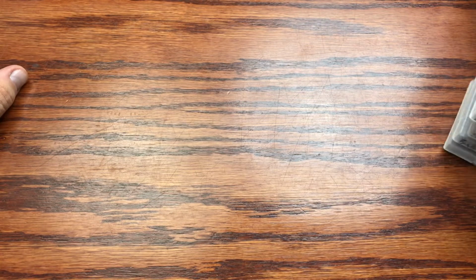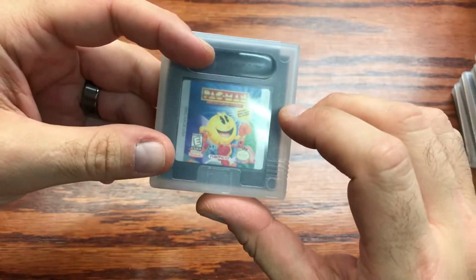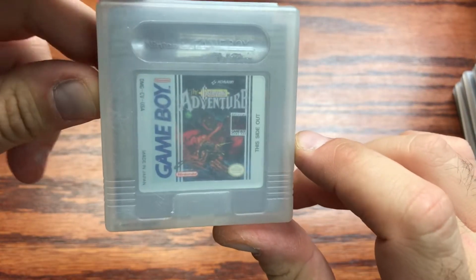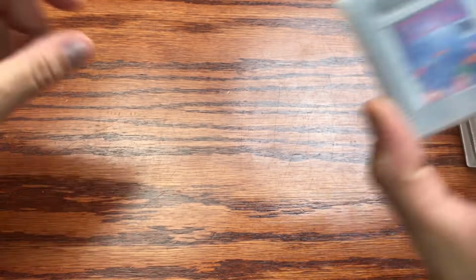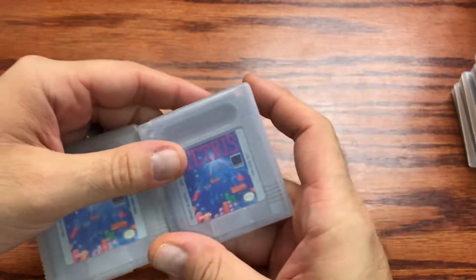Now let's hop into some classic Game Boy games that we got. We got the original Frogger, Pac-Man. This was a favorite of mine as a kid. We got Castlevania The Adventure, Tetris. Actually, I had picked up 2 copies of that, so we got 2 copies of Tetris on this haul.